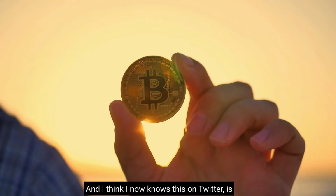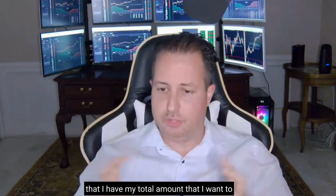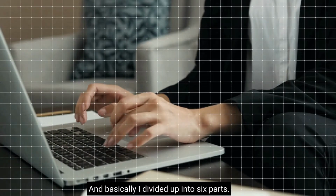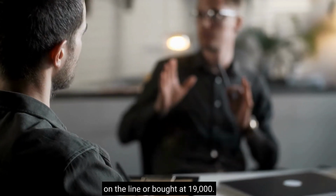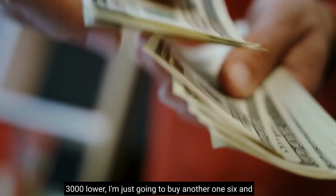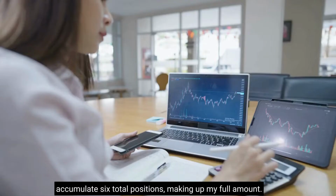And I think I announced this on Twitter, is that I have my total amount that I want to invest. So let's say, I don't know, $100,000 in Bitcoin. And basically I divided it up into 6 parts. And then I basically put 1/6 on the line or bought at 19,000. And then what I'm going to do is every 2 to 3,000 lower, I'm just going to buy another 1/6 and accumulate 6 total positions, making up my full amount.